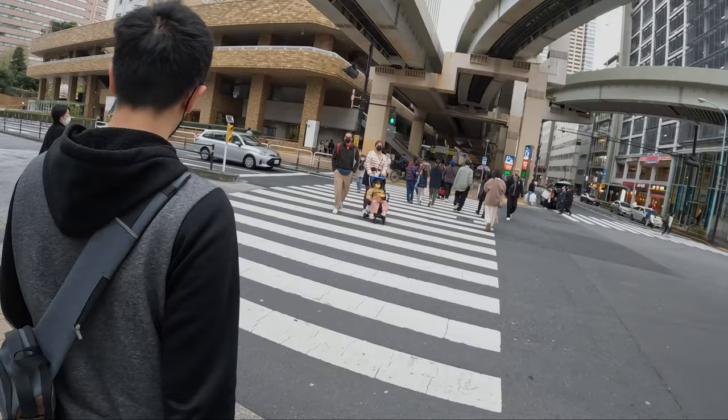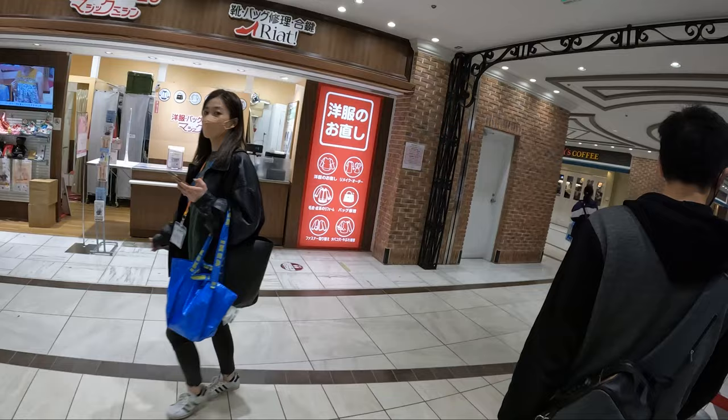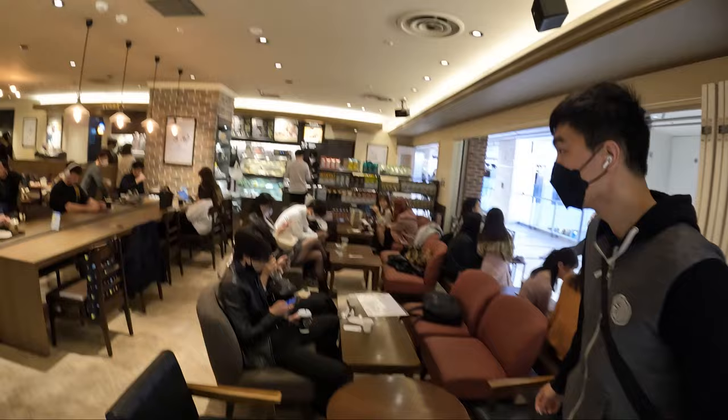Now, the second half of this list is going to be spots located in Sunshine City Mall. This mall is honestly super huge, and there's a ton of anime stores in here. So, number 6 on this list will be the One Piece store here. But first, we stop for a bit of coffee. Stopping at a Tully's coffee while we wait for it.